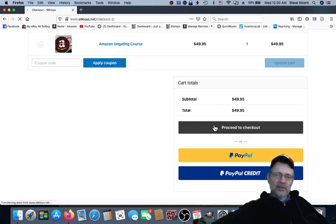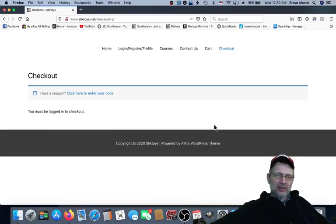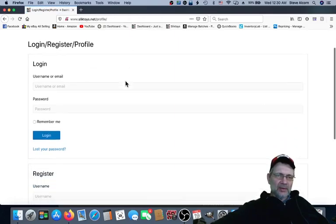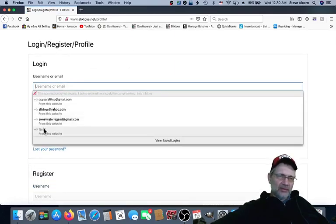So if you hit proceed to checkout, it then takes you to the cart. It tells me I'm not logged in here. So that's how we know that it's not going to work. So then log in, register, and then you can create an account. I'm just going to log in, I already have a test account right there.